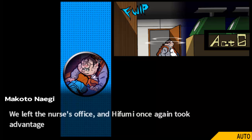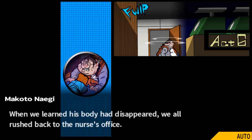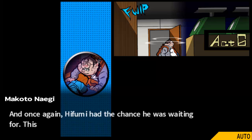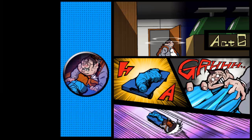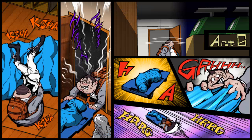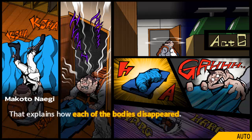We left the nurse's office, and Hifumi once again took advantage of the situation. He simply got up and made his escape. When we learned his body had disappeared, we all rushed back to the nurse's office. And once again, Hifumi had the chance he was waiting for. This time, he snuck into the equipment room. He wrapped Taka's body in a tarp and used the dolly to move it all the way down to the repository. That explains how each of the bodies disappeared.